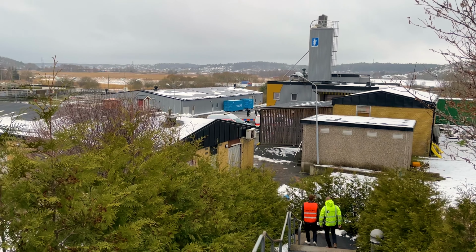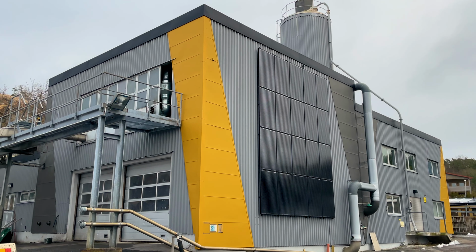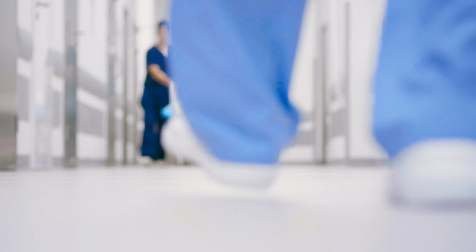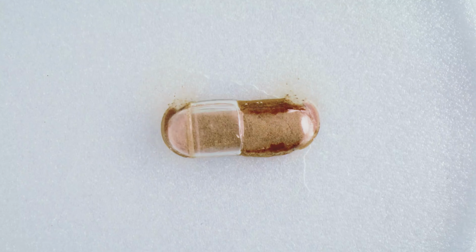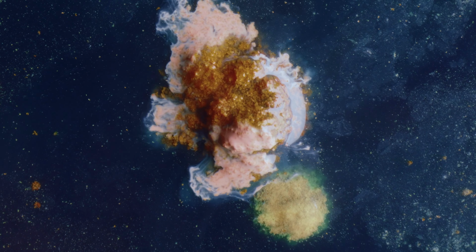The Hammargard's wastewater treatment plant in Kungsbacka is a vital infrastructure that not only serves over 44,000 households, but also hospitals, schools, and industries in the region. The treated effluent is discharged into the Kungsbacka River, and it is crucial to protect the ecosystem in the region from pharmaceutical residues that may harm it.